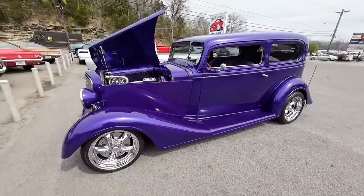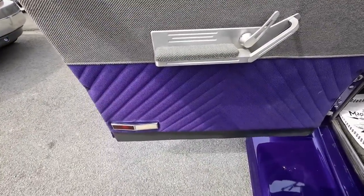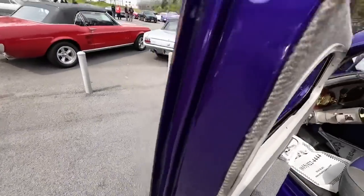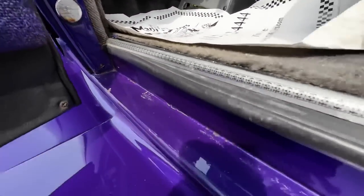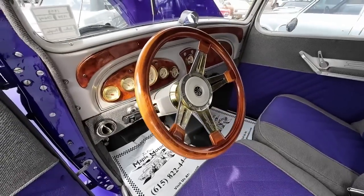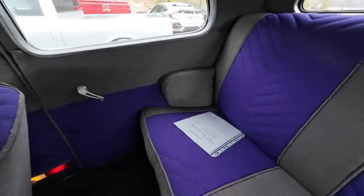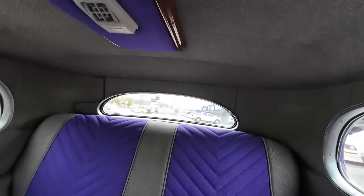All right, I've walked around the ride. Let's go ahead and open her up, look at the interior. Motor started. Door panel on this one looks awesome. They redid it. Chips in your jam. The seat on this one looks good. Pretty clean. I love the interior. Looks awesome. Somebody spent a lot of money getting this done.